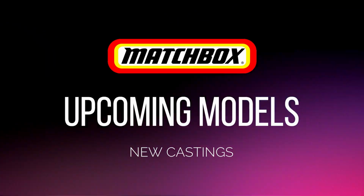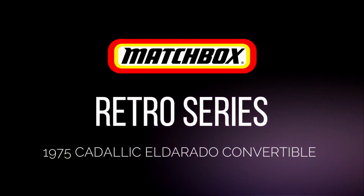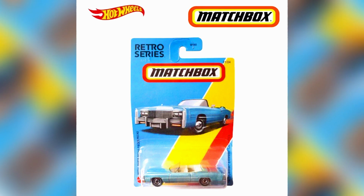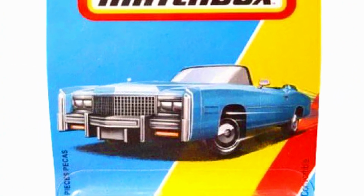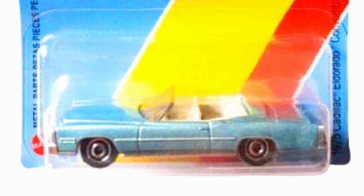Everyone, let's check out the upcoming models by Matchbox. Our first set is from the Retro Series, a 1975 Cadillac Eldorado convertible in a sparkling blue with white interior and hub wheels.